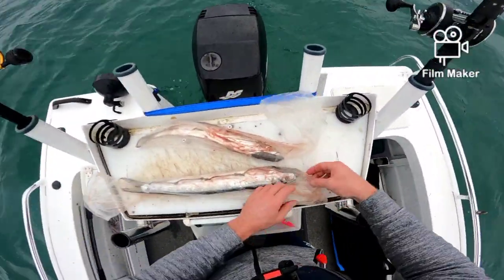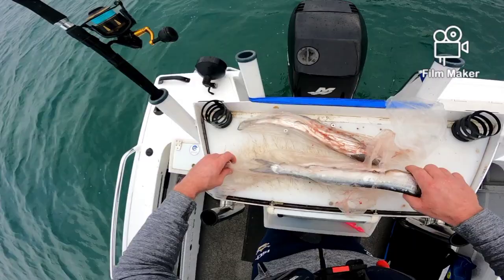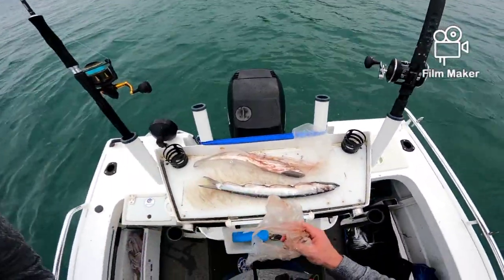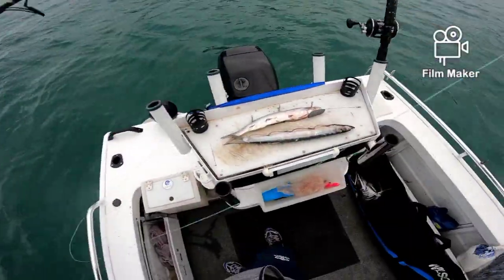The ones we just had out were a lot bigger than these ones, but they should still do the trick just as good. All right, let's re-rig and pop back around.